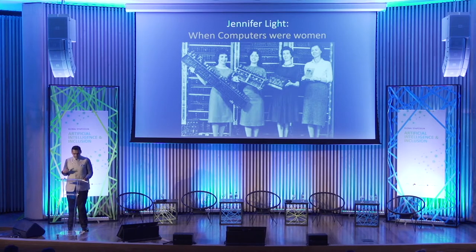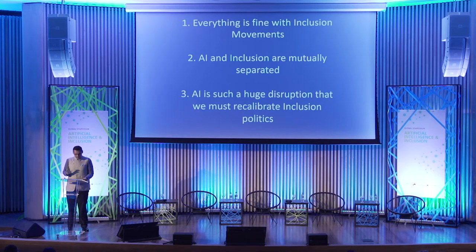So I belabor this simple point merely to point out three things, right? That we need to stop using "artificial intelligence and inclusion." And my entire critique is about the "and-ness" of that formulation. I want to make a case that we need to stop introducing separators between AI and inclusion politics, because the removal of the separator interrupts the three tropes that I began with.